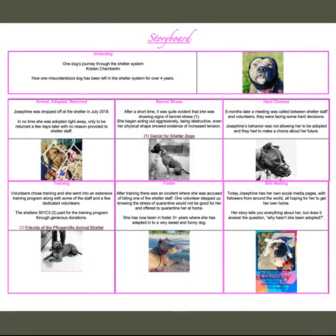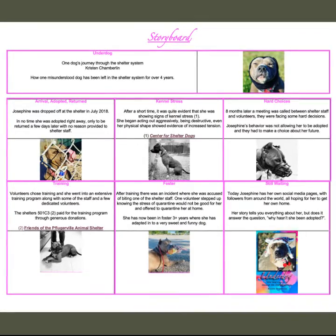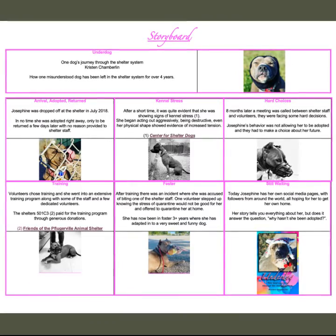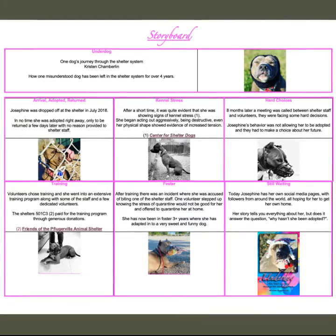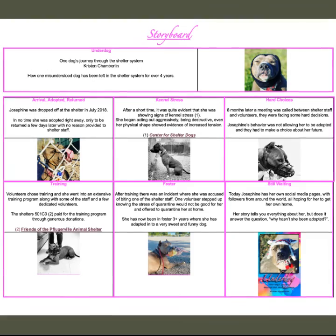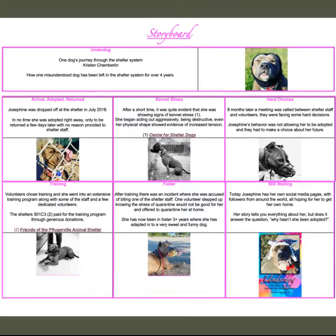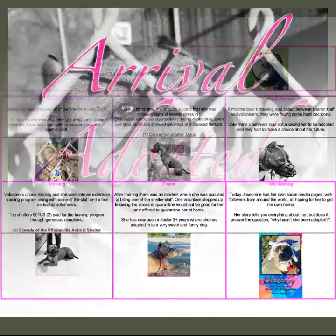My storyboard here and in the next few slides will show you her story. The brighter colors, softer font, and playful photo will draw in more readers from the original book cover. This book is about her journey. Animal lovers will enjoy reading about her extra lengthy stay in the shelter system. Again, this is her story, how one misunderstood dog has been left in the shelter system over 4 years.